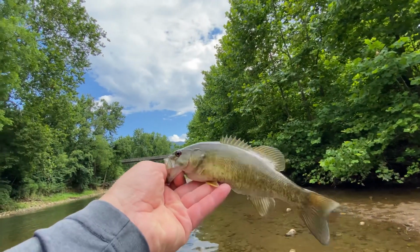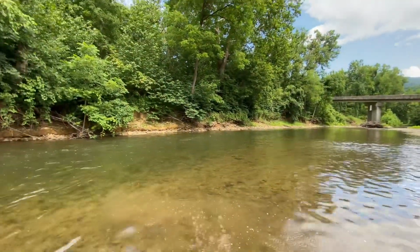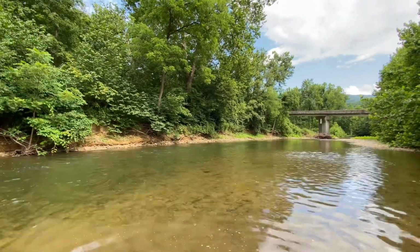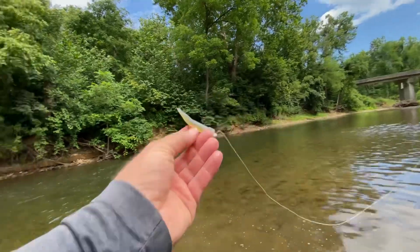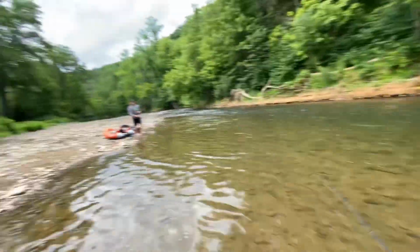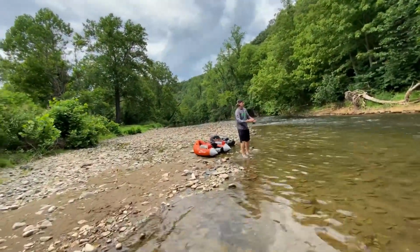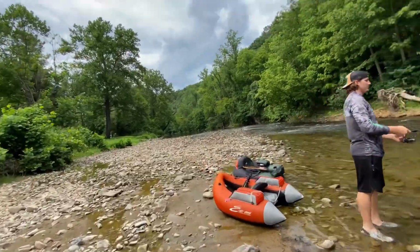That right there is probably the last fish of the day. Off he goes. Should have been throwing that all day. Took me a little while to figure out what they wanted. I'm running on like 5% battery. Yeah, but we got it.